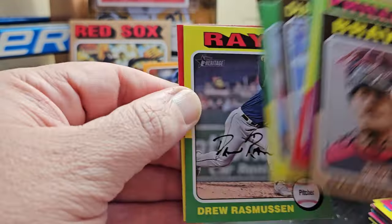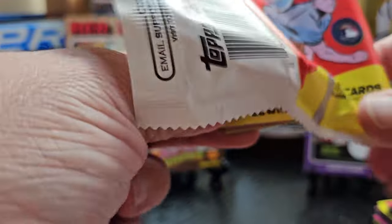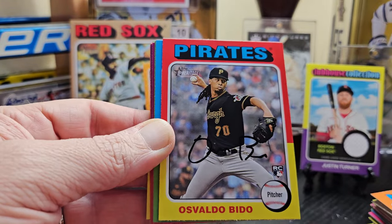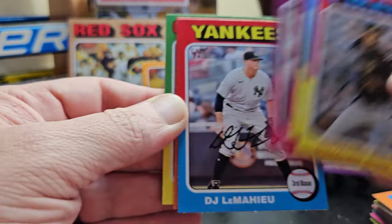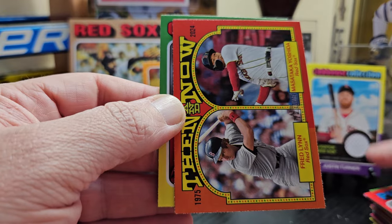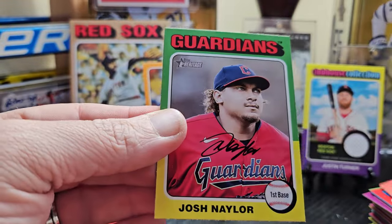These cards look great. Like I said, probably going to be a little tough to grade because of the different colors. Colored borders can always affect the gradability, and a lot of these are dark colors where you really see imperfections. But we're going to keep ripping. Brett Baty year two. Looking for Ellie, Jasson Dominguez. Then and now, Fred Lynn and Masataka Yoshida. That's '75-'04. And Josh Naylor.